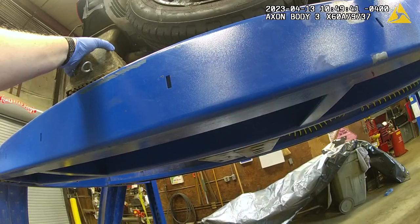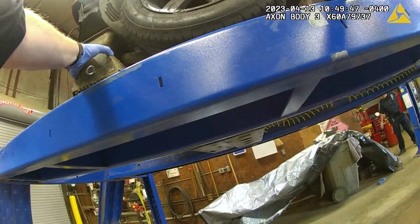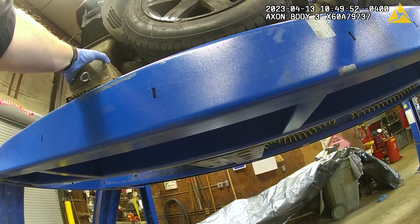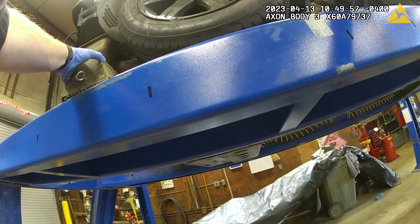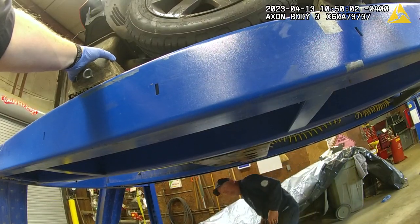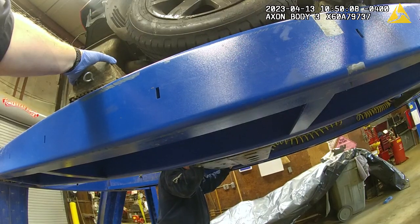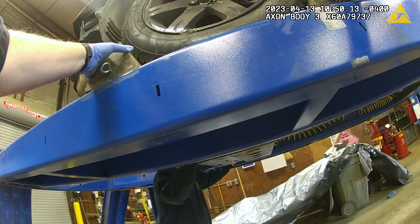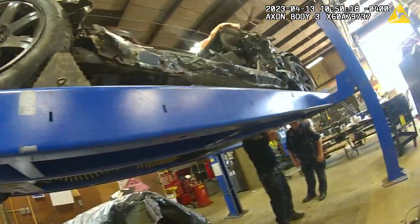Those two jacks run independently, I guess? Right. Okay. And they slide on these tracks inside here. Move whatever you might be in there. That's how we get it out of the way. Okay. You want up? All right, good.